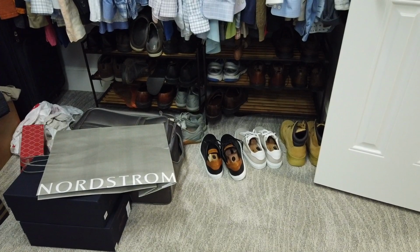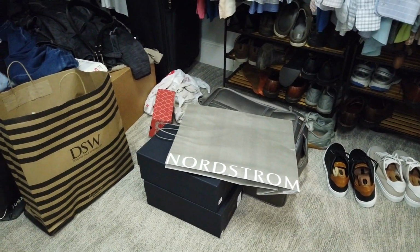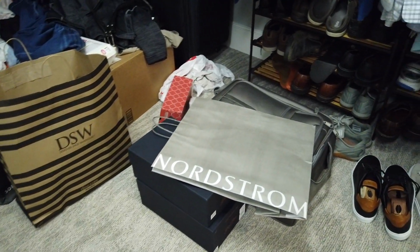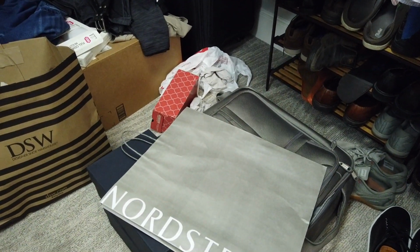Alright, so now that we've had a little tour of the closet, let's talk about the 3 phases that I'm going to use to declutter my closet. And these are 3 phases that I would recommend to you as well. Like I said, if you're overwhelmed with the whole thought and process of decluttering. So the first phase that I'm going to do is to declutter everything that's on the floor, because as you can see, it's in my way. I can't hang my clothes all the way. We can't walk into that corner because there's so much stuff right there.